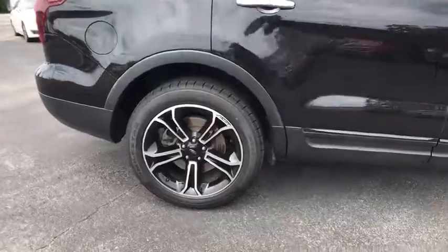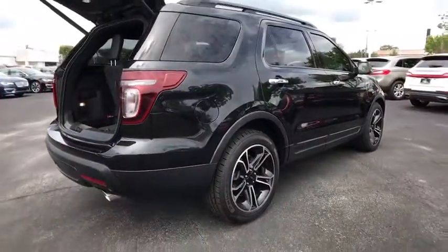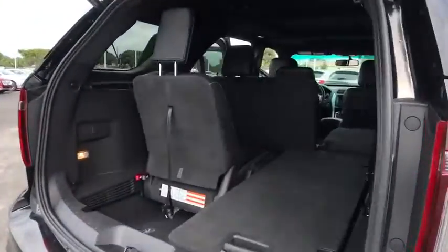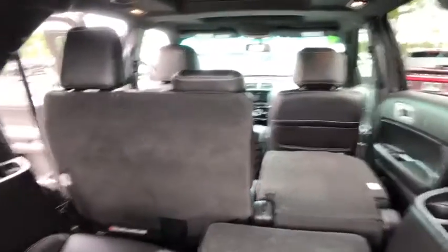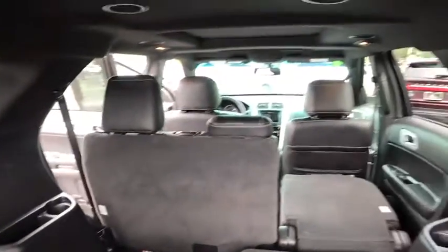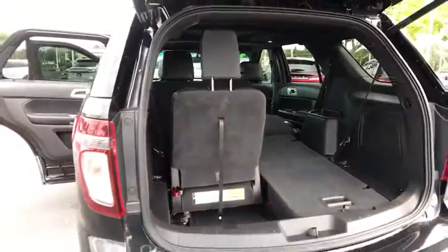Keyless entry, stability control, power passenger seat, steering wheel audio controls, anti-lock braking system, backup camera, traction control, leather-wrapped steering wheel, Bluetooth, power steering, adjustable steering wheel, aluminum wheels, cruise control, four-wheel disc brakes, four-wheel drive, floor mats, auto-dimming rearview mirror, premium sound system, climate control.